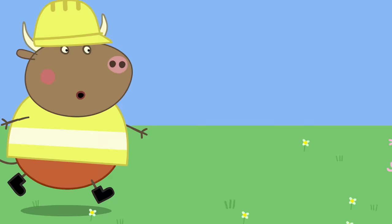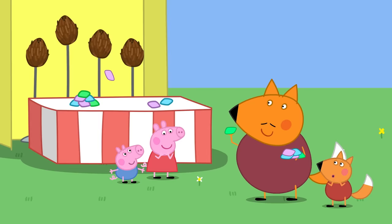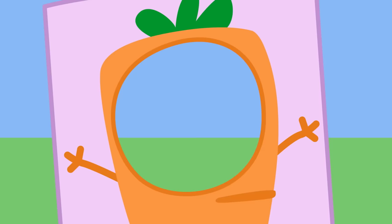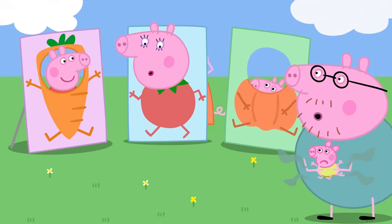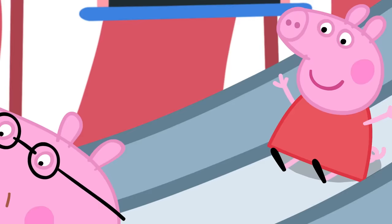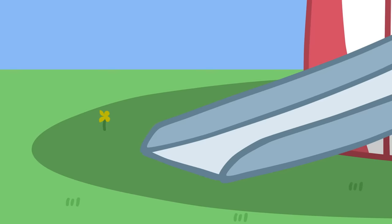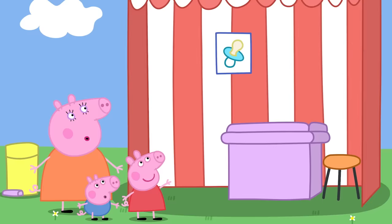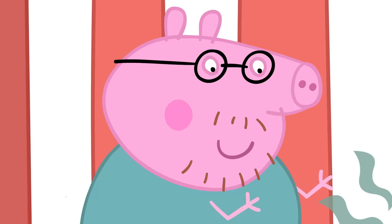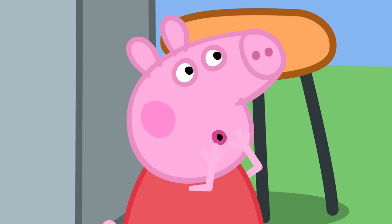Oh, that's better. Not here. Not here. Definitely not here. Here. Well done, Peppa. We found the nappy changing station. First, we have to take off the dirty nappy and put it in the bin. Where is the bin? Here it is, Daddy.